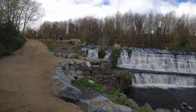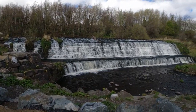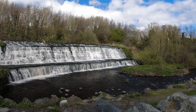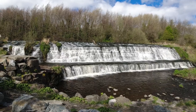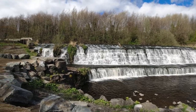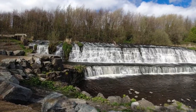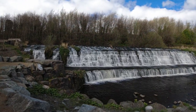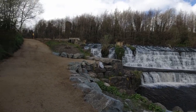Now is one of the regular places along the Dodder that I would visit. Balrothery Weir is one place that I would expect to regularly see both kingfisher and dippers. And without giving away any secrets, they both nest in this area. So let's walk a little bit further up and see what else we can find.